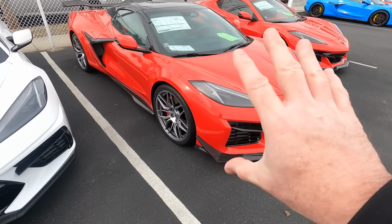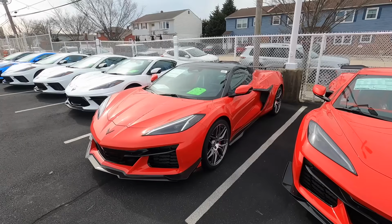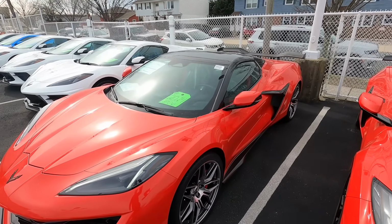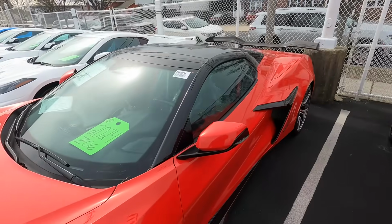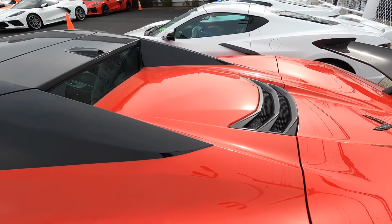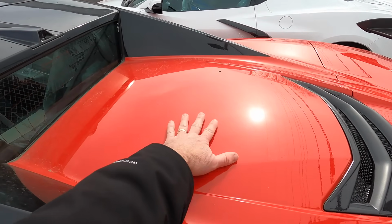I'll do a quick edit, and I want to show you what that convertible appearance package looks like. So as promised on this red convertible Z06, let's show you what that convertible engine appearance package looks like. So this car is equipped with the engine appearance package, but in this position you can't see it. It's underneath this tonneau cover.